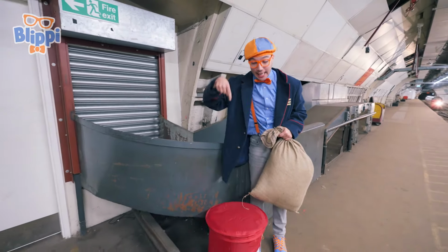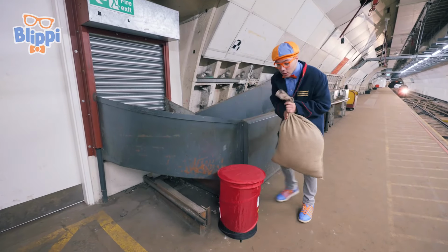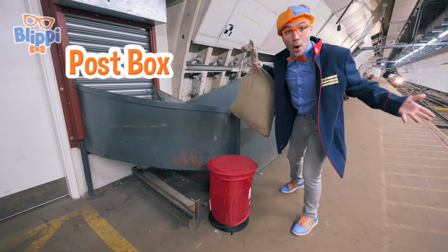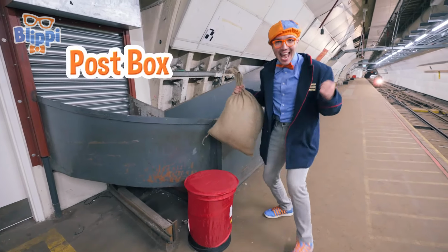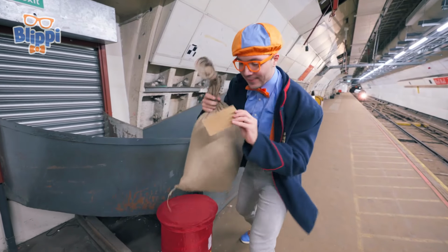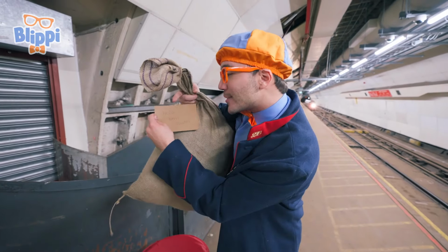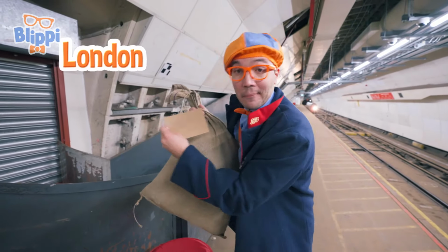Whoa, check it out. We've been trying to deliver a letter, and look at what it is. It's a post box. Yeah, now we can deliver the first letter. Ooh. First letter, it says, hello from London. Okay, here we go.